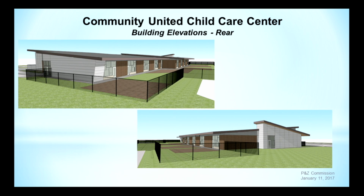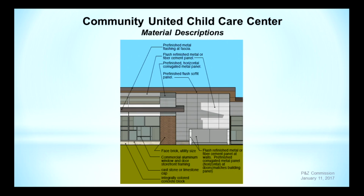And then the next slide here is the rear of the building, and you can see in the back is where we'll have the fenced-in areas with some of the soft surfaces for the children if they want to be outside and be playing at all. Some of the materials they're going to use will be mainly brick, some cement fiber paneling, some corrugated metal paneling, some concrete block and some metal flashing along the fascia.